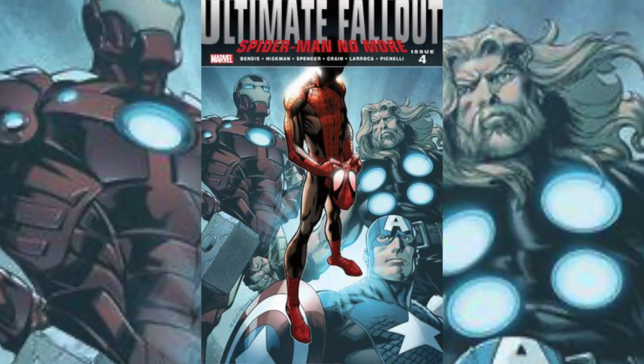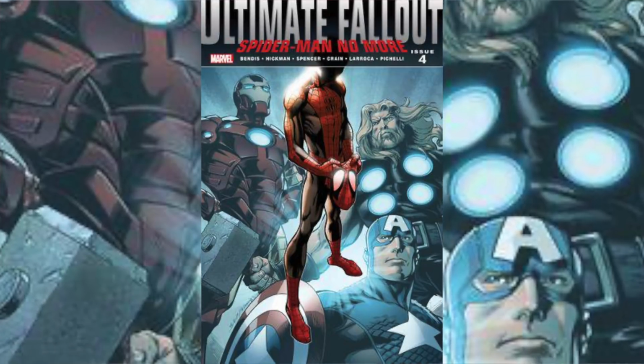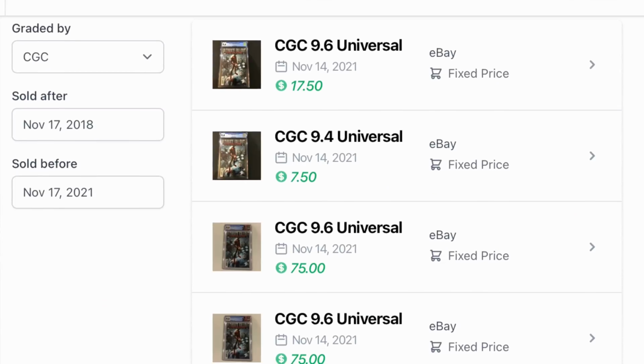Number 1 on the list actually boggles my mind, and it boggles my mind because it is a facsimile edition of a comic. We are, of course, talking about Ultimate Fallout issue number 4 facsimile edition. This book has made the list, and when I dug into the data, I can tell you that the census and sales data are both really light for this book.